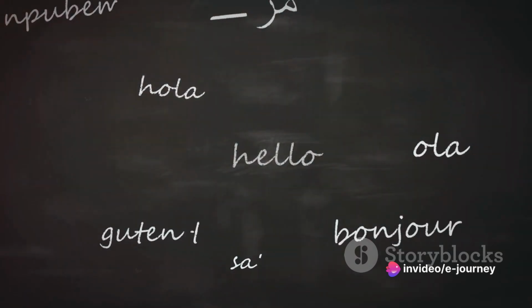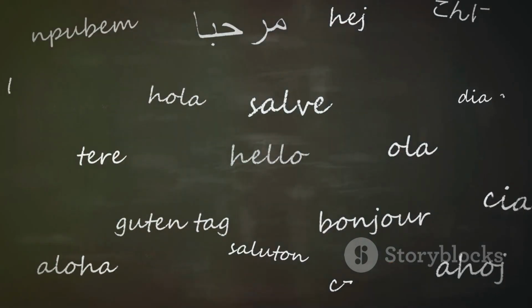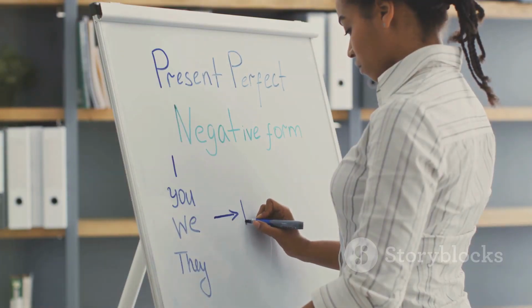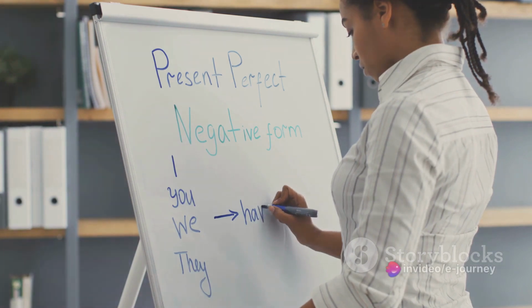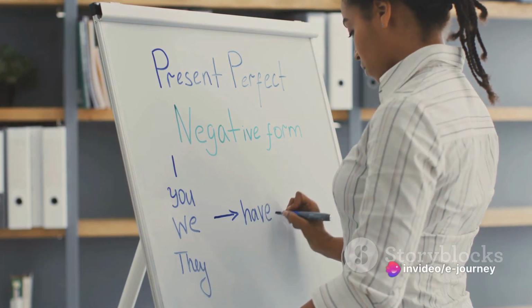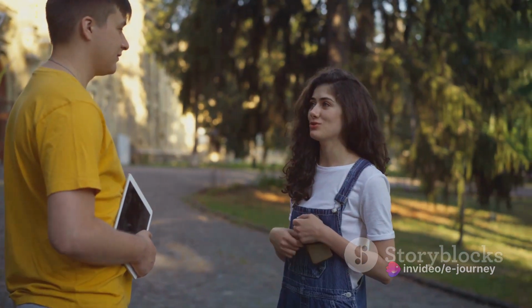Start with the basics, the fundamental building blocks of the language. Then gradually work your way through grammar and vocabulary. Remember, it's not about rushing to the finish line, but rather understanding each piece as you go along. But the most crucial part of all? Consistency and practice. There's no magic trick to mastering English, or any language for that matter.